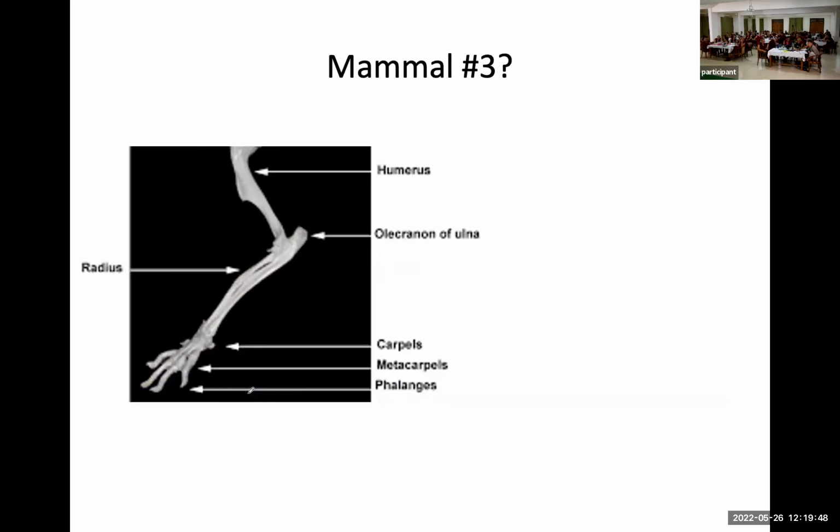This is also a very small animal, or a smaller animal, but it has similar dimensions of its arms like we do.